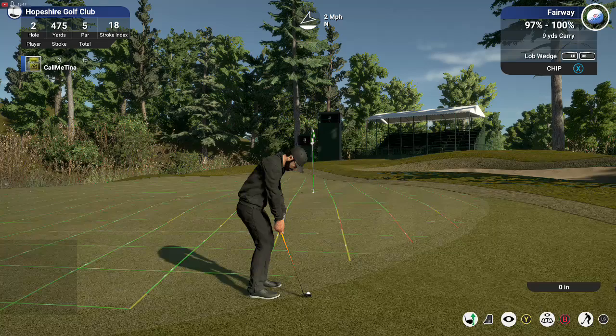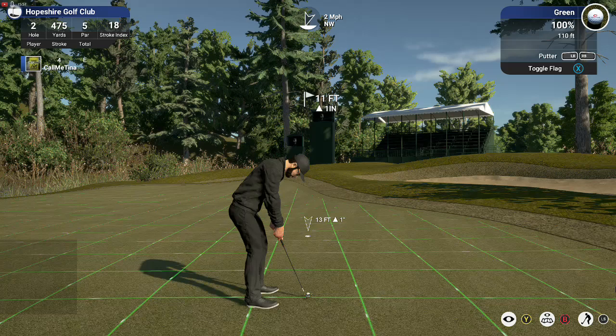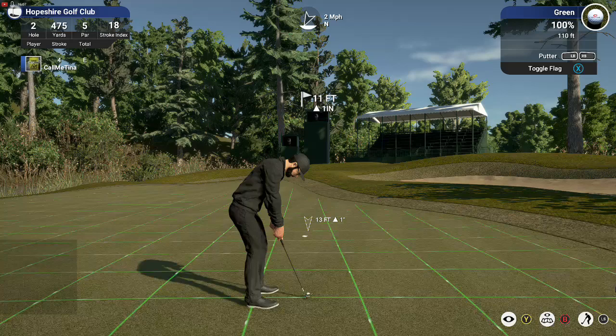I could have hit a little harder. I was very worried about overshooting. Now, this is for birdie. It's 11 feet away. It's not ideal. I really am trying to get all my approach shots to be 10 feet in. But luckily, this is just a minor right to left and a tiny bit uphill. So let's give that a shot.